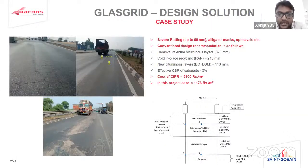This is one case study where the design was implemented. You can see here severe cracks were observed in the field, and there was rutting of up to 20-30 mm, in some cases up to 60 mm. There were upheavals and all those things. So the concessionaire approached us to give an alternative design with GLASGRID. They had already got a recommendation for cold in place recycling.